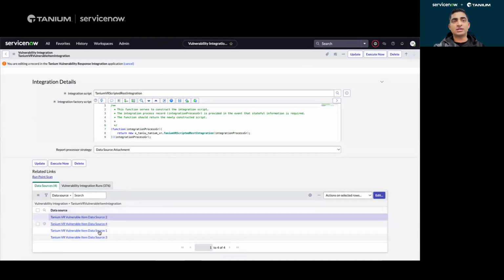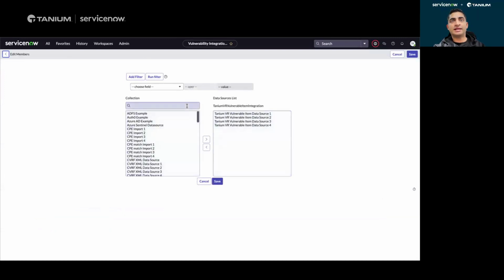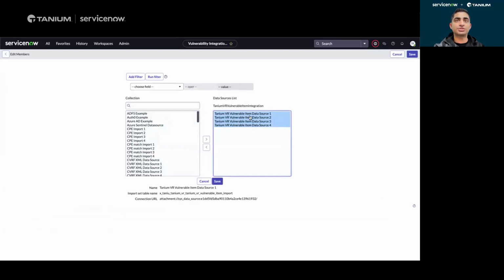But if they're not out of the box in this list, this configuration step walks you through making sure you have the ability to edit them and then add them from the left to the right. And if you don't have them, nothing will work. So you have to make sure you have the vulnerable item integration data sources added to the list.